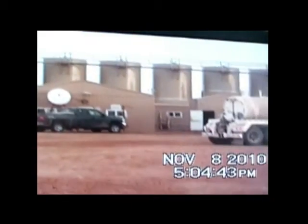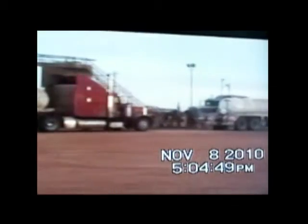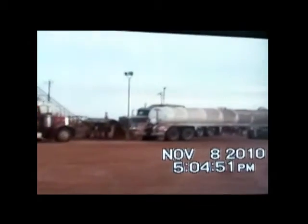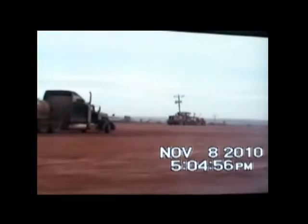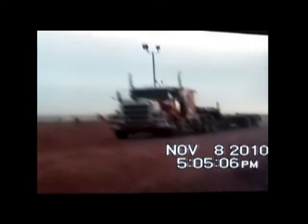Here's a water disposal site in our township. Trucks lining up, unloading, 24 hours a day, 7 days a week. Other trucks waiting to get unloaded.